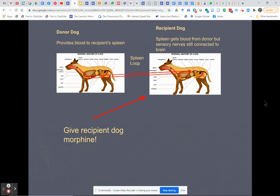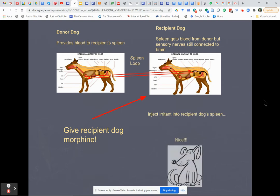Now we give the recipient dog morphine. And now the morphine is going to go everywhere in that dog except the spleen. It will go to its brain. And then we put an irritant into that dog, and the dog is happy, suggesting that morphine, which was one of my focuses in my early career, is working in the brain's central nervous system, not in the target organ.